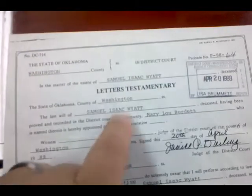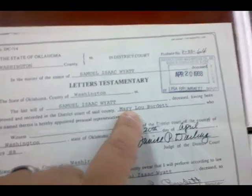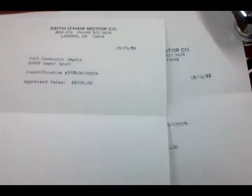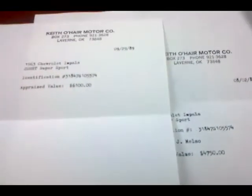This was a portion of the will that basically stated that Sam Wyatt passed away, and here was his personal representative. And then the car changed hands from her as his personal representative over to J. Potter. So it's a pretty cool little piece of history there. And then a couple of appraisal pieces of paperwork that my father-in-law had kept out of Laverne, Oklahoma.